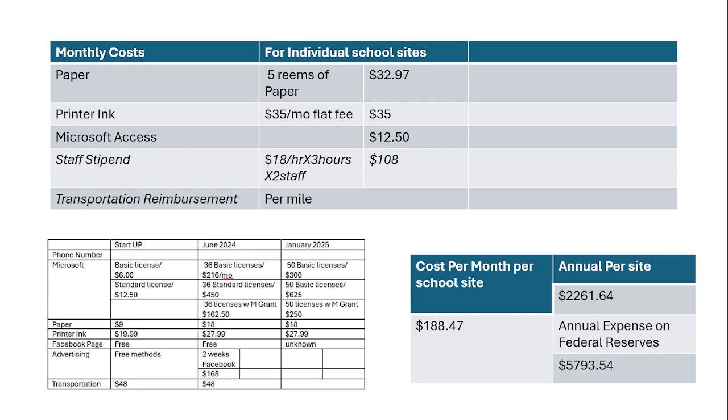So let's take a look at this. If we include one Microsoft Access business email for each school site, and each school site pays for their own business email, in addition to everything else you see on your screen, it would cost them $188.47 a month in overhead costs to run their PTO. So, of that federal money, they would use $188.47 to provide the group with the minimum overhead cost you see on your screen.